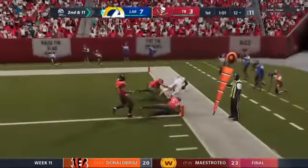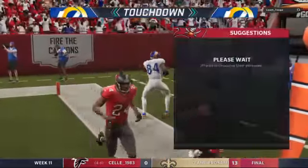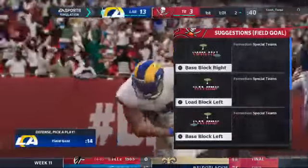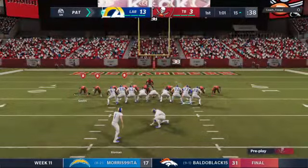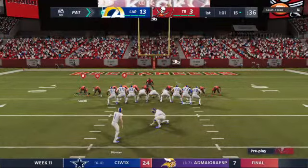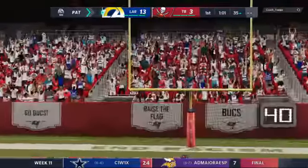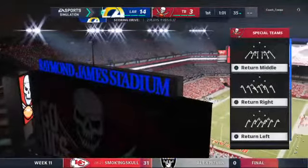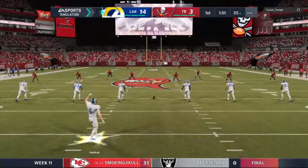This will be caught at about the 6. And he's going to take this one in for a Rams touchdown. Quincy Enunwa, his 3rd touchdown now on the year. And the Rams tack on to their advantage. And this one's right through to make it a 14-3 ball game. Makes the score Rams 14, Buccaneers 3.